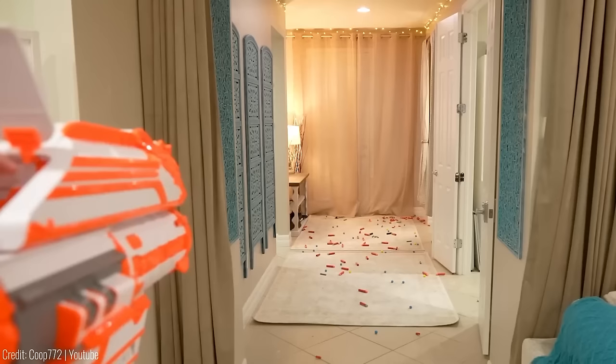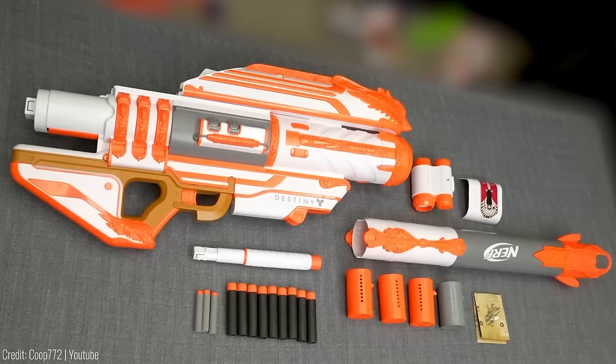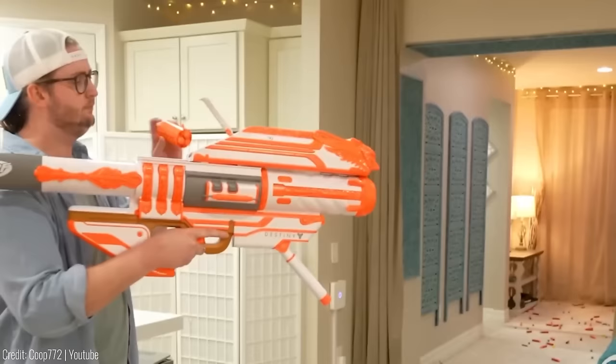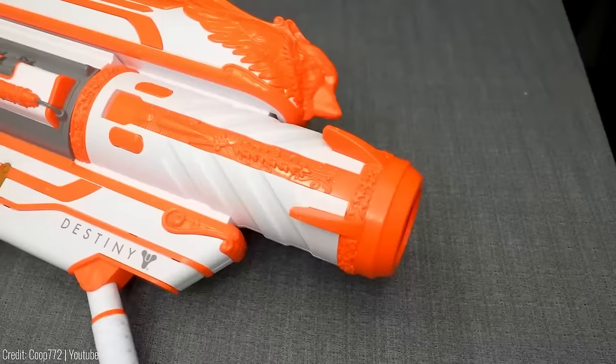the Gjallarhorn. Pull the trigger to send all 3 darts bursting from the blaster. With illuminated scope and premium packaging designed by Destiny Lore, this blaster is a true collector's item. Take your Nerf battles to the next level for the price of $185.